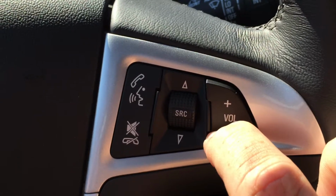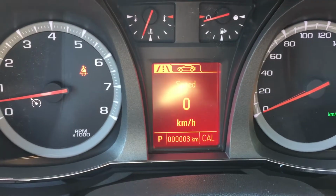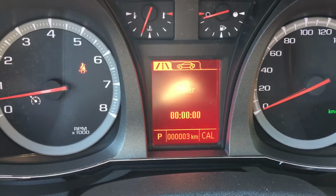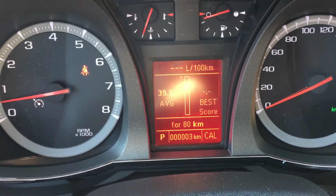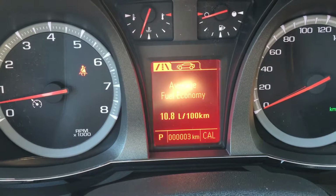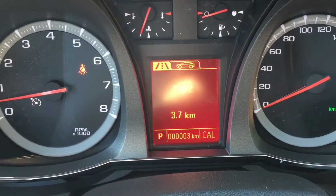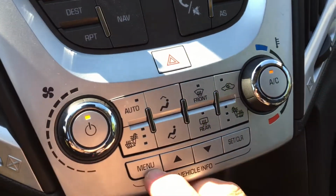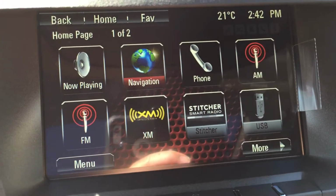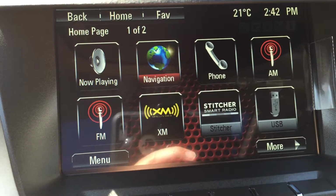Now we got a driver information center here, and in order to use that, we're going to punch up this menu button and scroll through. You'll see we have a pair of trip computers, the speed that you're currently going, direction that you're headed in, a timer, average vehicle speed, you've got kilometer range, fuel economy, and fuel range. All of this stuff is available right here at the touch of a button using the menu and then scrolling through.